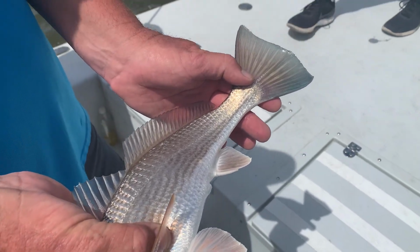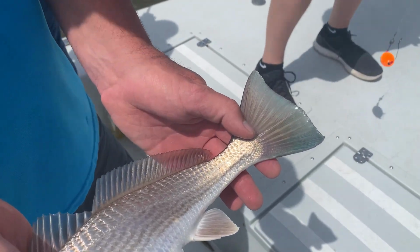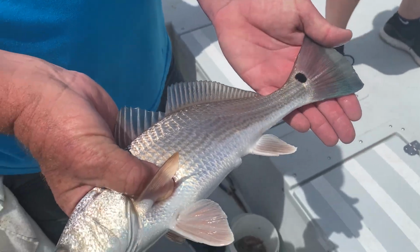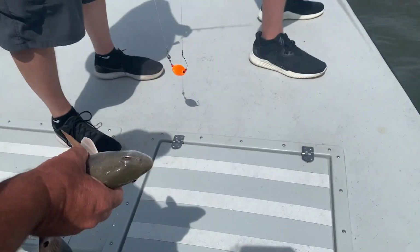That's an indication these guys are moving in. They just got here. They haven't been eating the local forage much, or they'd have a solid red tail. Okay, so that means they're on the move, which is good. That's pretty, yeah. So, which is springtime.